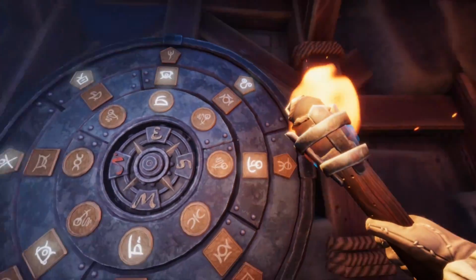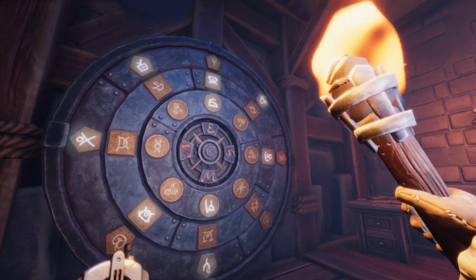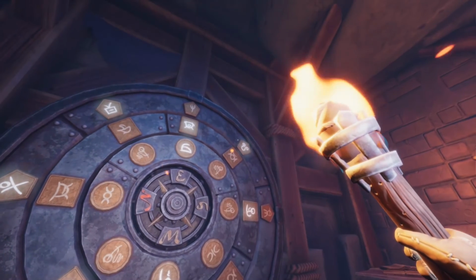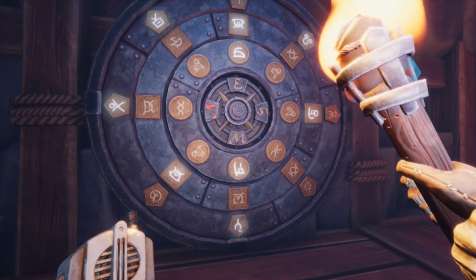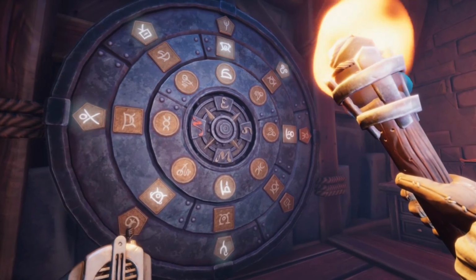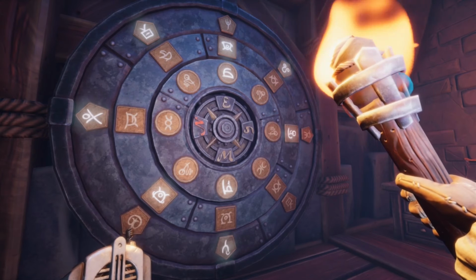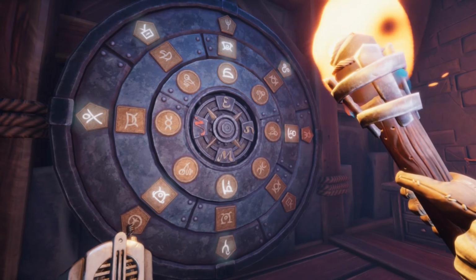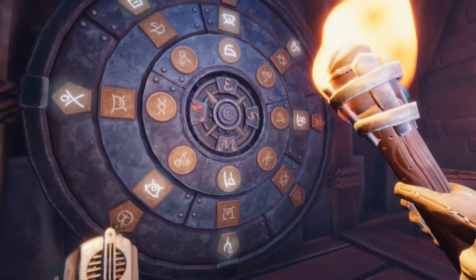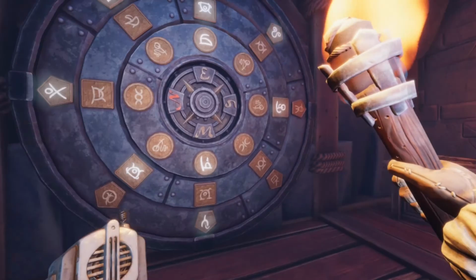How do we get all three highlighted? Are we sure that you are on the correct cauldrons? Does one have a circle and one have a dash? Nope, they're both circles. They're both the exact same symbol. I think I only have... oh! I think I got it.